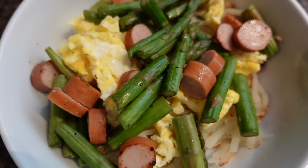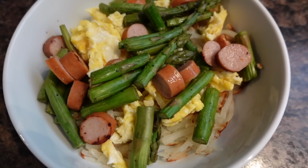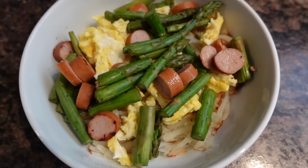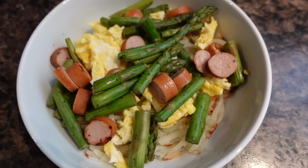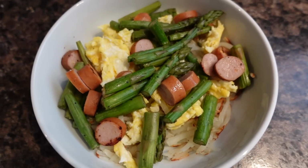Okay, so here's my finished breakfast bowl. I have 1 point of shredded hash brown potatoes on the bottom, then the eggs are 0, the asparagus is 0, and then a chicken sausage for 3 points. So this whole bowl is only 4 points on WW. It's about 323 calories, and it's got about 24 grams of protein. So I'm gonna go ahead and eat this.